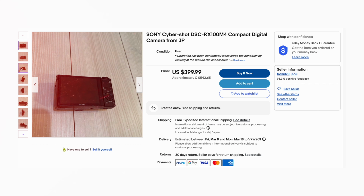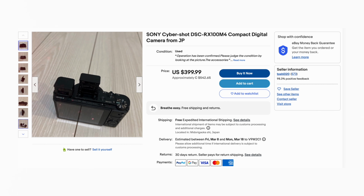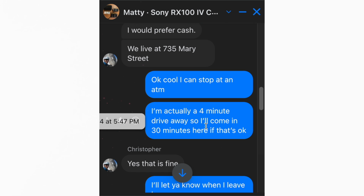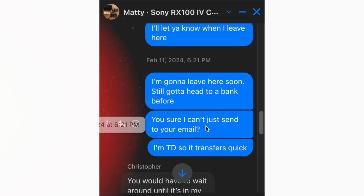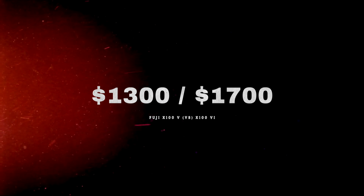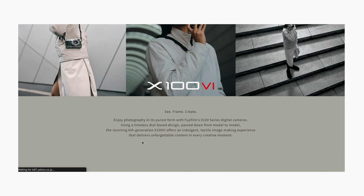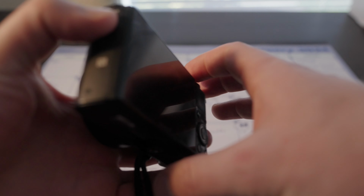For reference, if you wanted to pick up this camera right now on eBay, it would be $450, but if you wanted to wait a little bit, buy it locally, used, maybe on Marketplace, you can find it for a whole lot cheaper. And if you wanted to pick up the Fuji X100 Mark V, it's about $1,300, and the newest one would be $1,700 for the Mark VI, the Fuji X100 Mark VI. That's with taxes in.